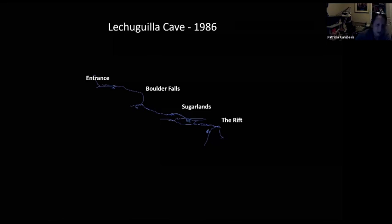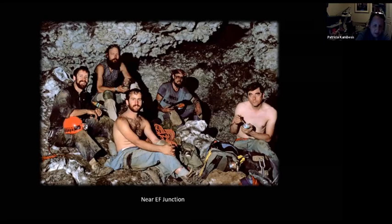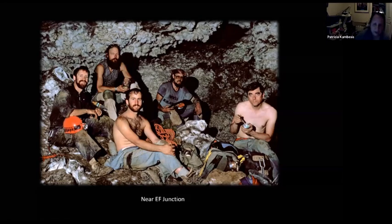So in 1987, exploration started again, and that was in August of 1987. And at the time, the known cave went as far as the Rift. That was all that was known. But they organized kind of a larger expedition than normal. Initially, when the exploration work was first going on, exploration teams were limited to 8 people. That was the park rule. You could only have 8 people.